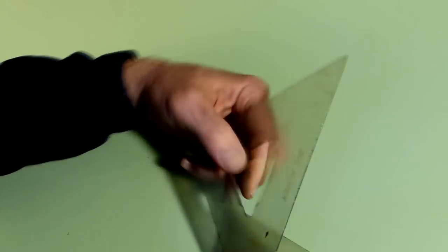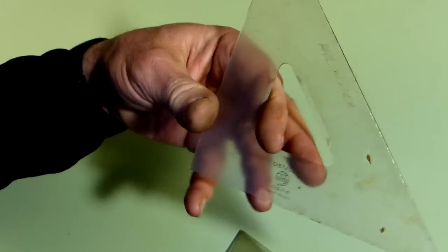Then we'll move on to these triangles, because if you're gonna do straight edge work or work with a T-square. And I've had these a long time, and let's see who made these. Dietzgen. Remember I told you you'd see that name? Let's see if I could focus in on that a little bit.